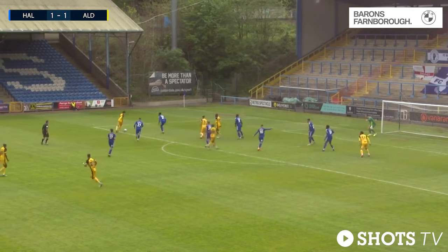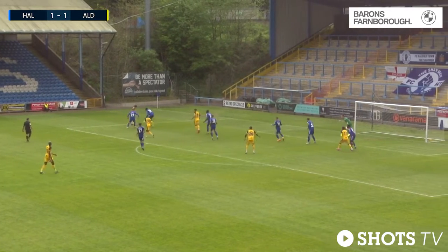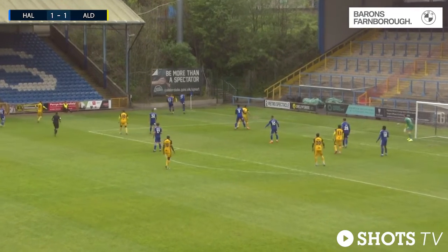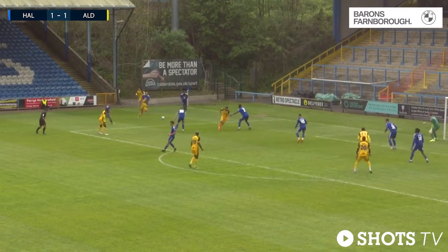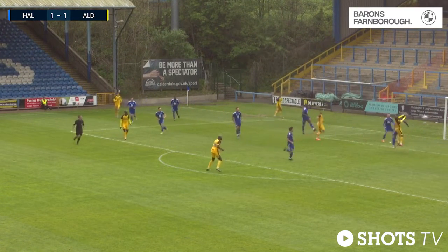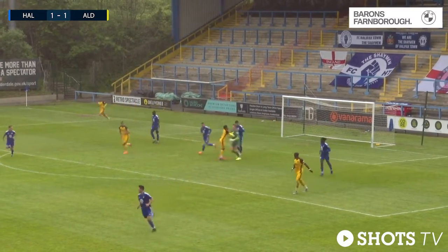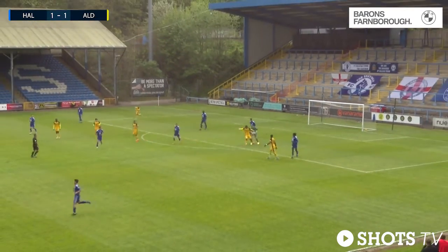Watts just inside the left-hand side of the penalty area. He's got two Halifax players for company. Twists one way, then the other. Turns, he's under pressure. Plays it off the Halifax player. Goes into the path of Kinsella. Clips a ball in. Paniatu gets the header on target. And it's saved comfortably, low down by Sam Johnson.